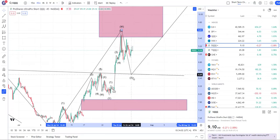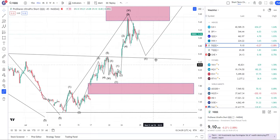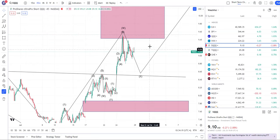So I don't like shorting or buying long here. If I get a clear setup, I would like to re-enter this trade. Of course, the trade idea was enter here, which we did, which I did, and then sell at the sell. And now we're waiting for a move. And if we drop, I would look to rebuy this or short tech.